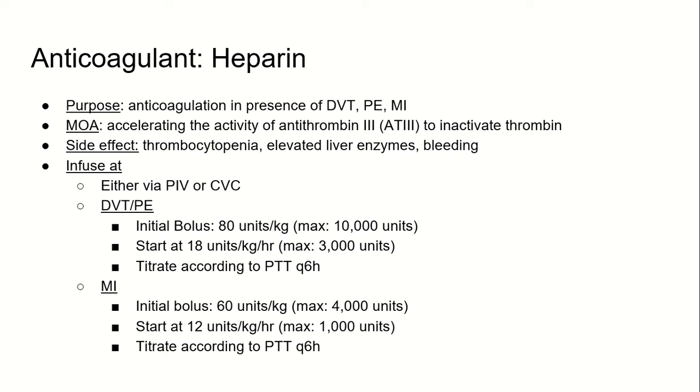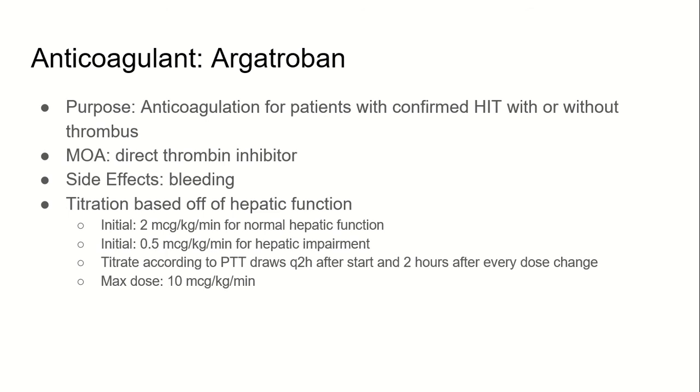Argatroban is the anticoagulant of choice for patients who have HIT, which is heparin-induced thrombocytopenia. So if you need anticoagulation but you can't get heparin, you get Argatroban. Side effects of this is it is an anticoagulant, so bleeding is also an issue, just like with heparin. And we titrate off of hepatic function.